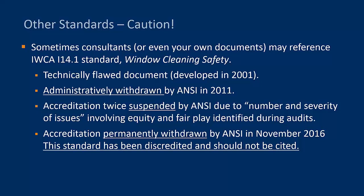Its accreditation was permanently withdrawn by ANSI in late 2016, although it may continue to be referenced by some local codes and by some companies and our vendors. WJE's opinion is that this standard should not be cited or relied upon. There are more reputable and technically sound documents that can be cited instead.